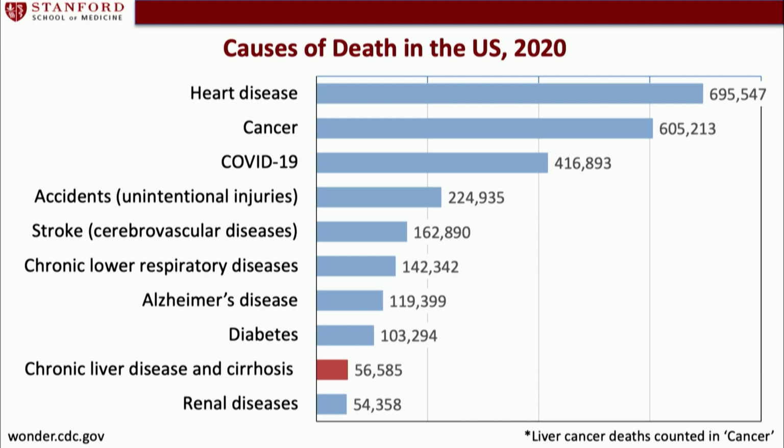You can see chronic liver disease is number 9 as of 2020. We're about 1/12 of cardiovascular and about 1/10 of cancer mortality, granted that liver cancer death is included in the cancer bar. And if you think about COVID-19, this is 2020. As of 2022, that bar is going to be much shorter. And unfortunately, liver disease is going to move up to the 8th spot very soon.